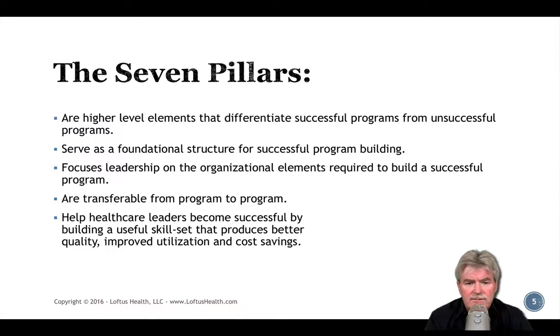The 7 pillars serve as a foundational structure for a successful program building, meaning you take these 7 pillars and you build a successful program. And I'm going to show you how to do that, because this is exactly what we found ourselves doing. Almost by default, we were sort of back stepping into it and forward stepping into it later on when we figured out that that's the key to success. It focuses leadership on the organizational elements required to build a successful program.